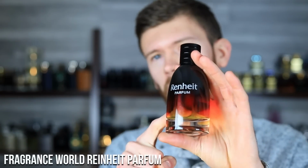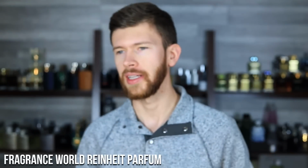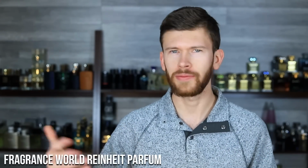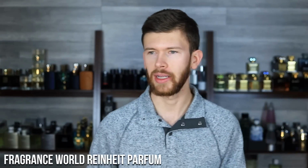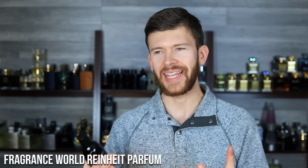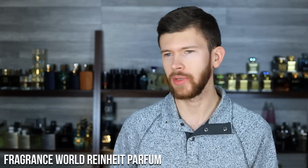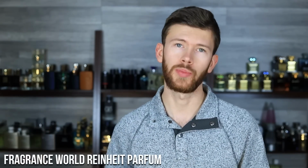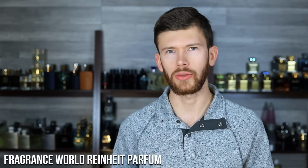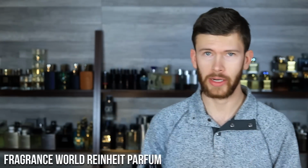They're all great. Fragrance World Reinheit Parfum, Fahrenheit Le Parfum clone. And so that Fahrenheit there is $110, $115, maybe $120, somewhere around in there on discounters. And it's a 75 ml bottle. It's a little bit tougher to find consistently in stock. And regardless of that, the price point is going to be out of a lot of people's budget. This is around $40, so pretty considerable there. You can save a lot of money and get something that's very, very close.